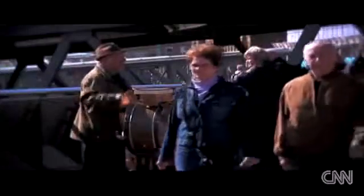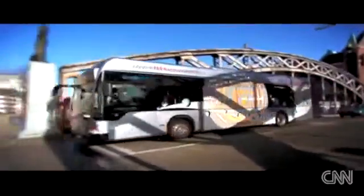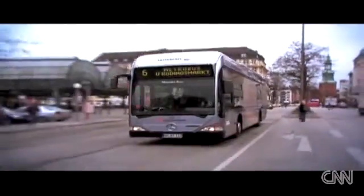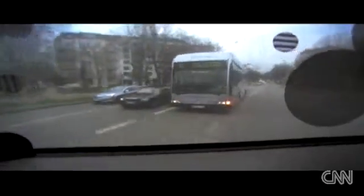Strolling around Hamburg, there seems nothing unusual about its public transport system. But if you know what you're looking for, you can catch a glimpse of the future. Quiet and non-polluting, with its signature puffs of water vapour, this is one of Hamburg's 6 hydrogen buses. It's all part of a pilot scheme started in 2006 to test whether hydrogen fuel cells could one day power an entire fleet of buses.